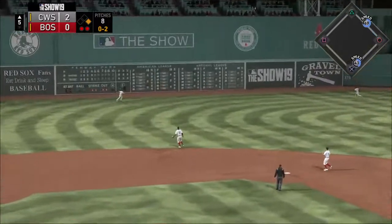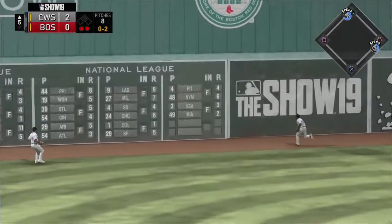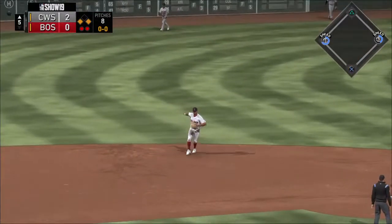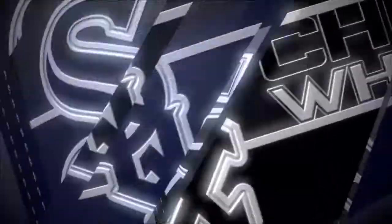Now a ball lined toward the gap in left center. And that's in for a base hit. Make it a 1-for-3 game so far. So now they'll have runners on the corners with 2 away.